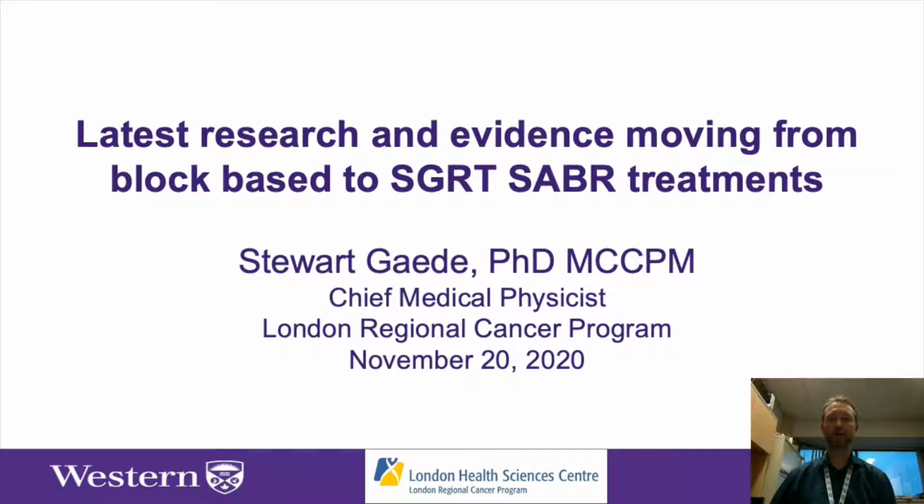Today we're going to talk about our transitioning from our standard marker block-based stereotactic radiation therapy respiratory motion management program to a surface-guided radiation therapy approach for SABR treatments.